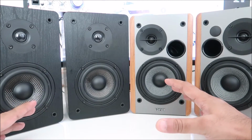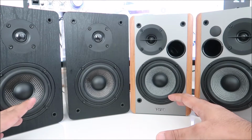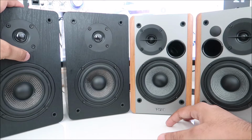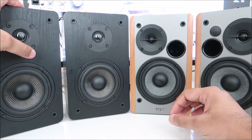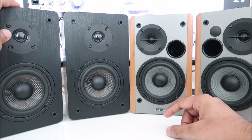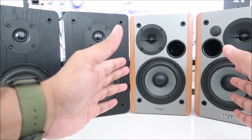So the way I would say it is this: depending on which route you want to go, if you want to go with passive bookshelf speakers, find an amp that you really like. If it's Lepai, if it's something else, find an amp that you really like, and based on that amp, find some passive bookshelf speakers that will suit your taste. And if you don't care about that, well, you have the Edifiers.